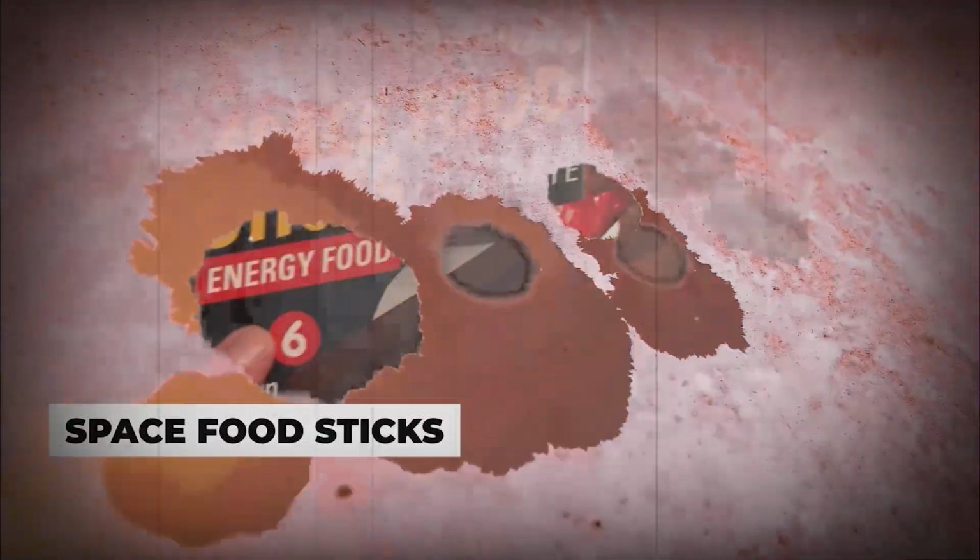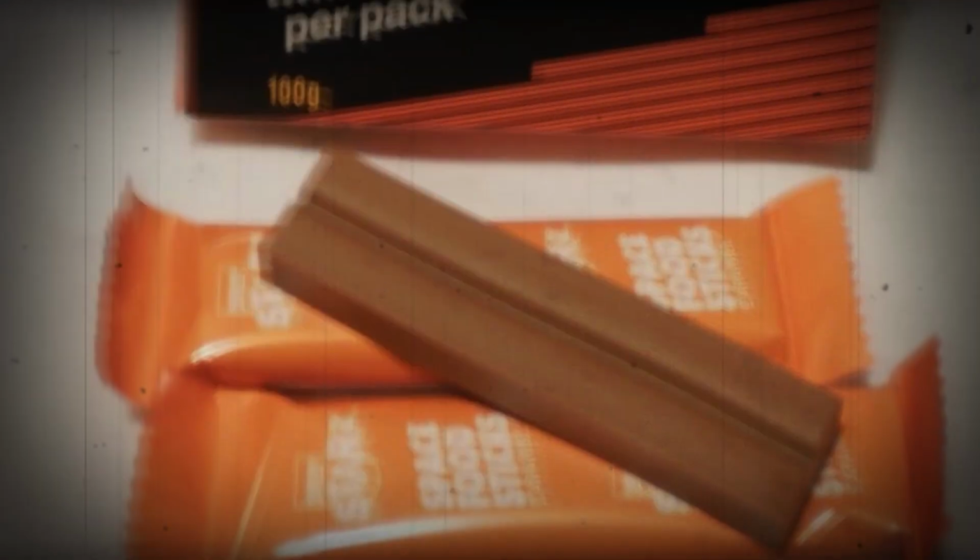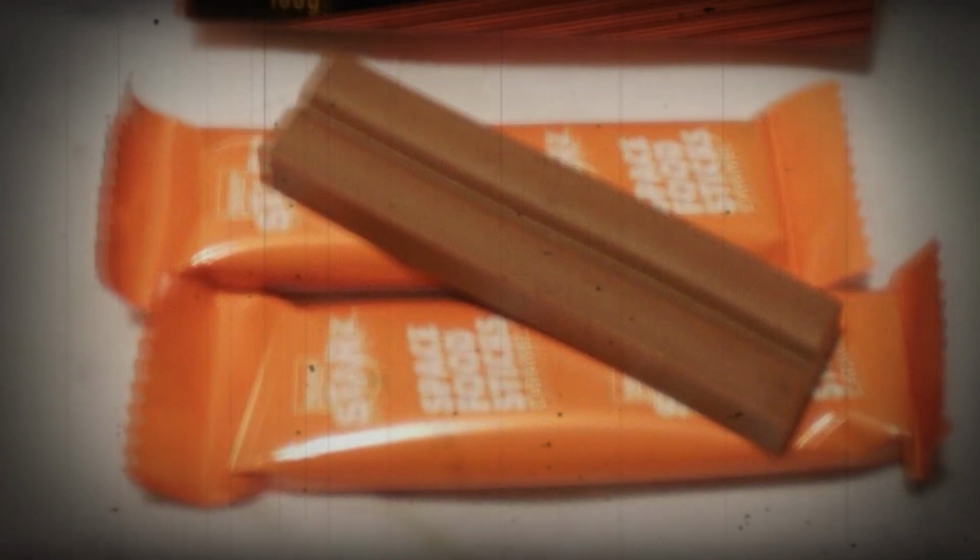Number 21. Space Food Sticks. They came 6 to a box, which is plenty for a kid. That's why they make the perfect between-meal energy snack.